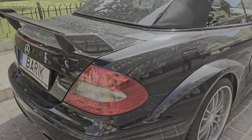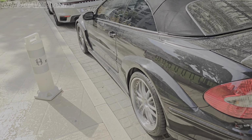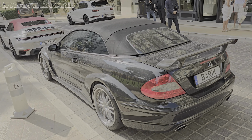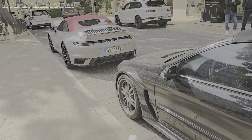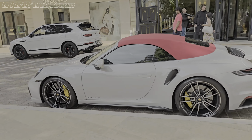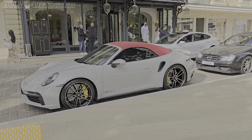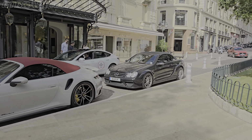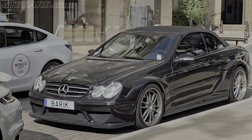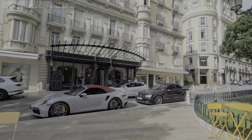Clear carbon, US border. Stunning. Hotel Hermitage. Super awesome. Only in Monte Carlo. That duo is great.